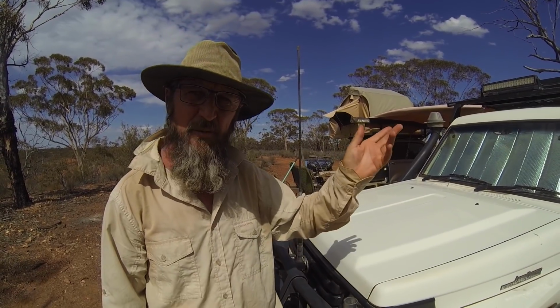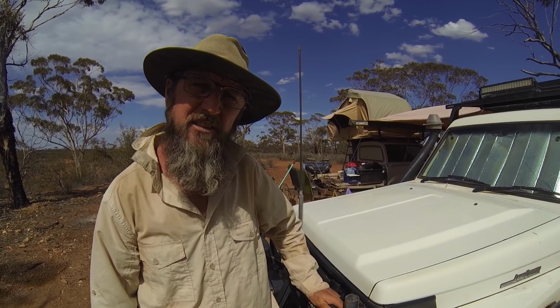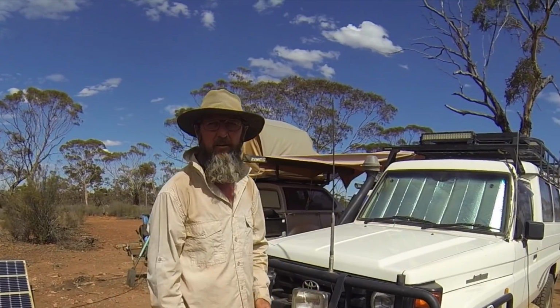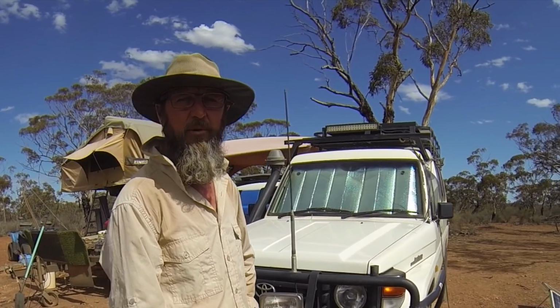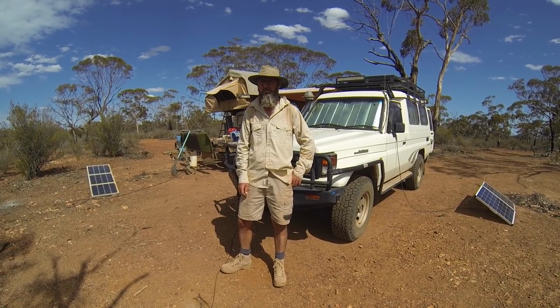This one's pretty handy too because it's got the good roof rack on it as well, so any extra items that we've got, we can just put up there. Chrissy's car has a slight suspension lift, as well as the dual batteries and the winch, which is the minimum you really want when you go out bush.